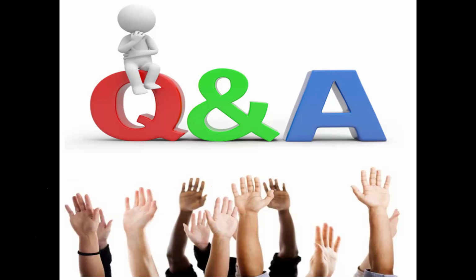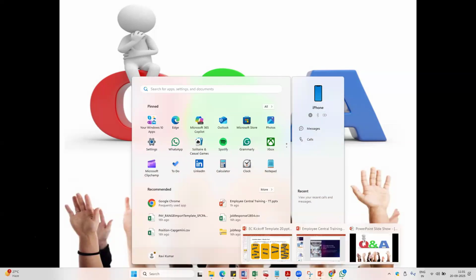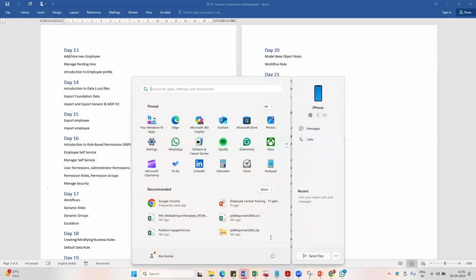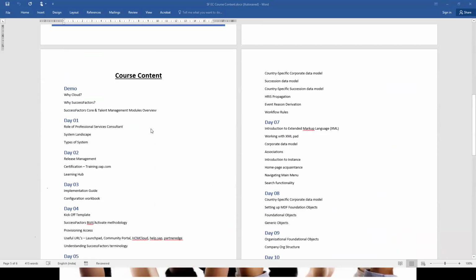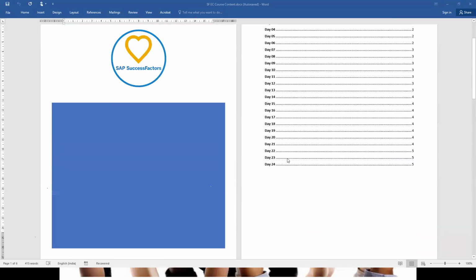One more thing, if you can provide us the day-to-day plan, from day 1 to the last day, the topics we cover and the training part, and how many days it would take to cover the whole course duration, in a brief summary by email. We have this course structure. Okay, I'll be giving you this. We'll be starting on Monday.